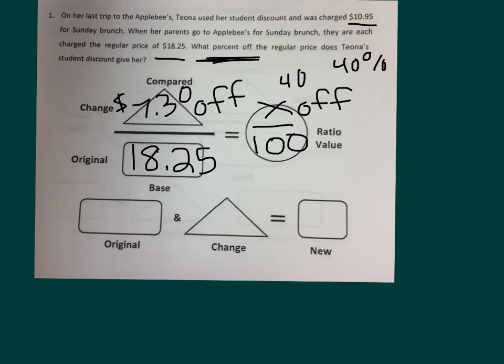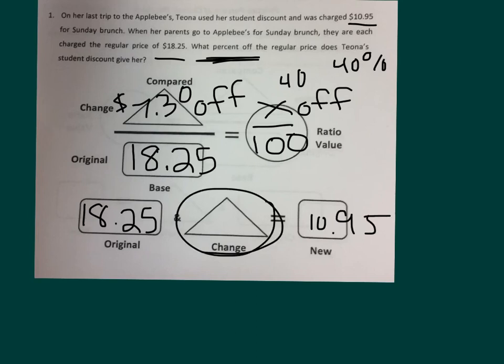We could have figured out this $7.30 by using this bottom. So basically I could have done this. The original was $18.25. The new price is $10.95. We had to figure out this number here. So $18.25 and what would give us $10.95? Basically, what would you have to subtract? You'd have to subtract the $7.30.